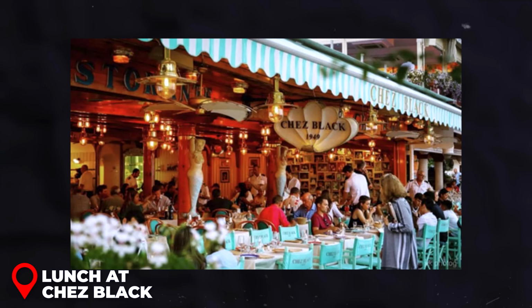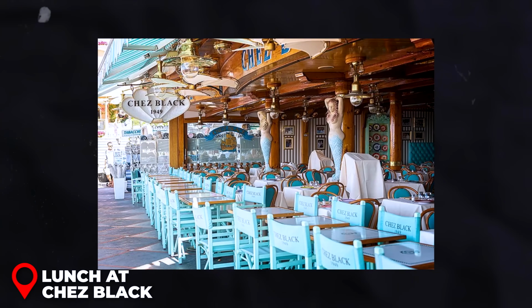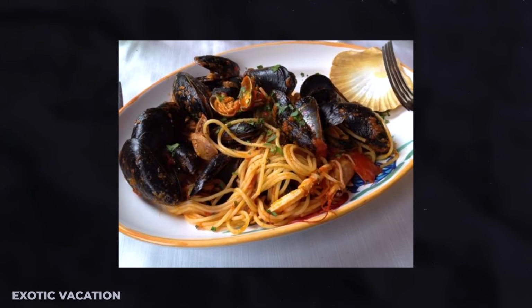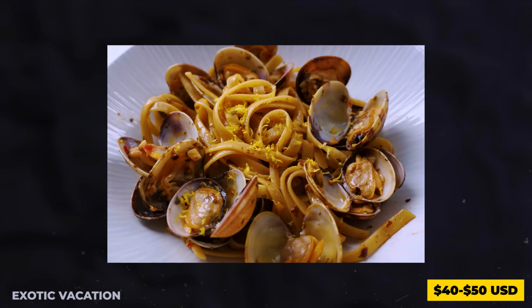Lunch at Chez Black. For lunch near Rada Beach Bistro, check out Chez Black right on the beach. Order the linguine alle vongole or spaghetti ai frutti di mare. Both are delicious and cost around $40 to $50 with a drink.